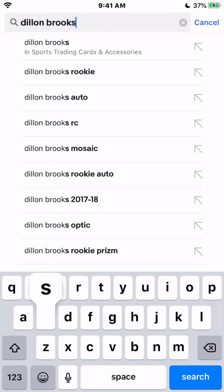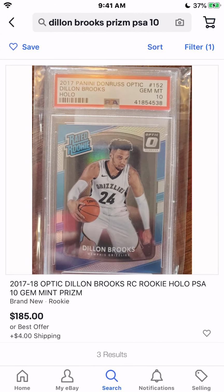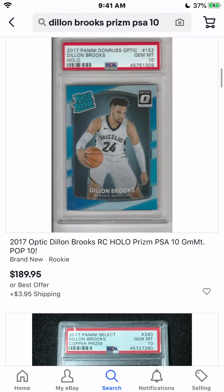So his prices are going to go up within the next 10 to 12 hours. I'm going to probably go ahead after this video and buy a few Delon Brooks prisms because this card is going to go up. This holo is going to go up. All these cards are going to go up after the game.